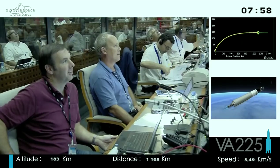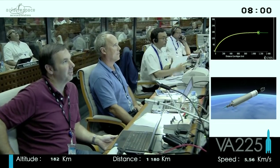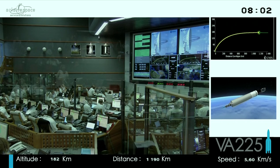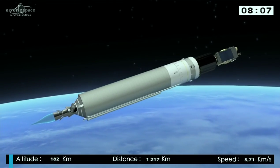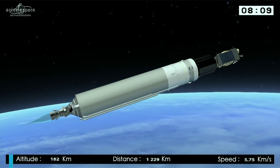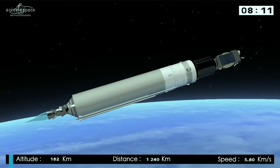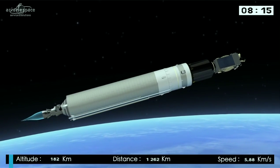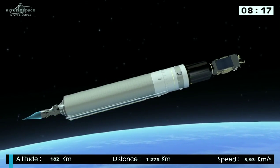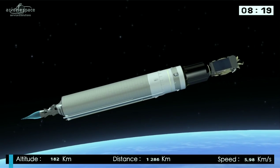Our radar and telemetry signal has been picked up by our first downrange tracking station. That's over the border in Brazil at a place called Natal. Natal will see the lower stage burnout and separation at 8 minutes and 51 seconds, as well as the upper stage ignition. All of Ariane's trajectory has been designed to be followed from the ground.